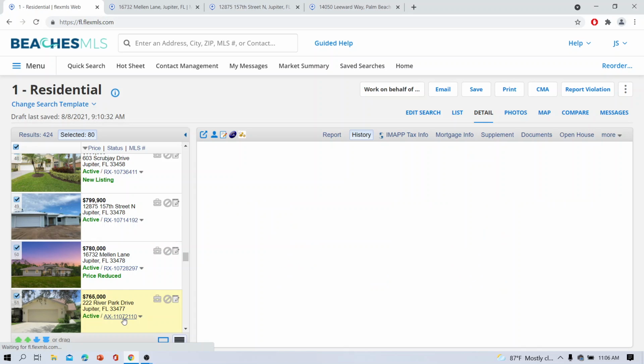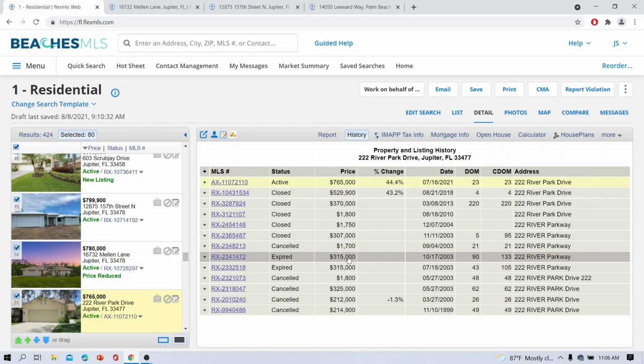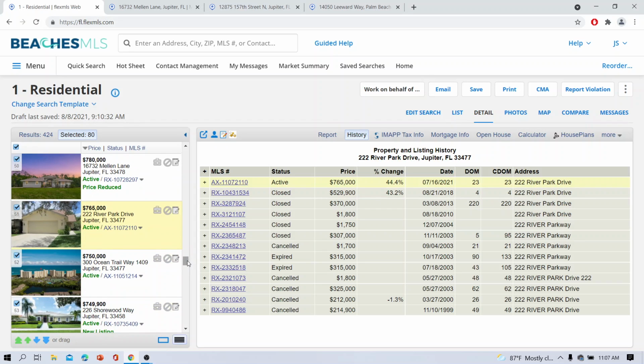River Park Drive in Jupiter. Now these homes, look at this. They couldn't sell it for $315,000 in 2003. In 2013, they sold it for $370,000. Then this person made a small profit and sold it for $529,000 in 2018. Now the buyer wants to make another profit of 44% by selling it for $765,000 in 3 years. So he wants to make $100,000 a year on that property. Way to go, right? Sellers know how to make a profit, right?